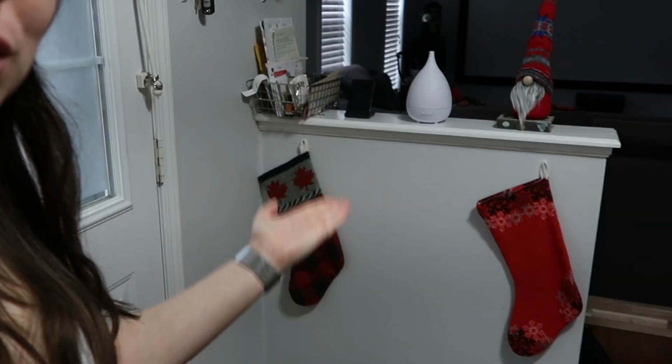I couldn't find any stocking hangers that I liked or that felt weighty enough. So these are currently just resting on 2 screws that are in the drywall of our room divider. I don't know what you would call this. I don't actually know the name for it. But yeah, they're just kind of there.